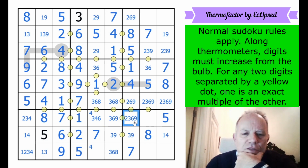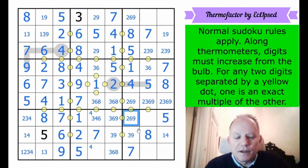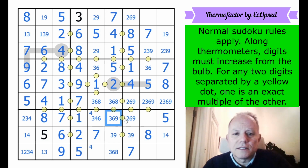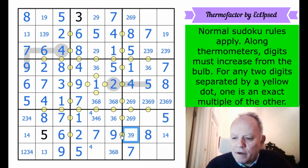Okay, this can't be a 3. How about that? This can't be a 3. Because you couldn't put 6s there and a 2 there. You can't, and you can't have a second 3. So that's not a 3. That means this isn't a 9 because it can't be next to a 3. Okay, we've got something going. That's now a 3, 6, 8 triple, and this is 9. Good grief.